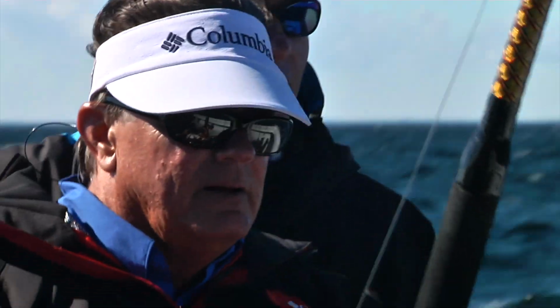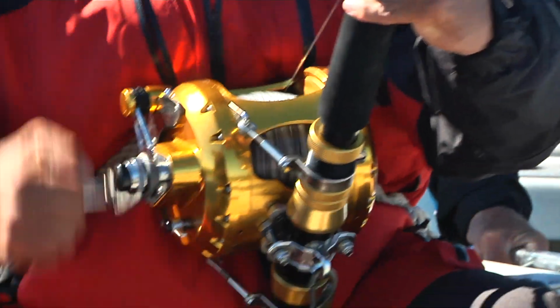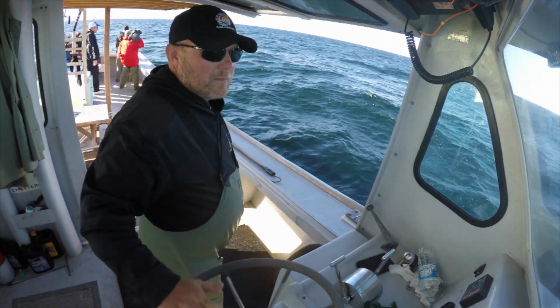And once the fish would start to slow down a bit, Mark, the captain, would get on it. Once we get that rod in the chair, it's the angler's job, okay, to bring this fish to the boat. It's my job to help him keep that fish on the line, okay?